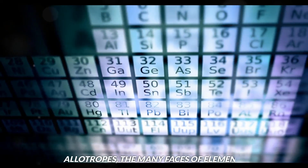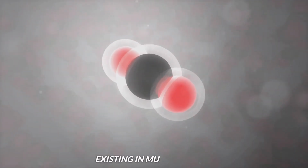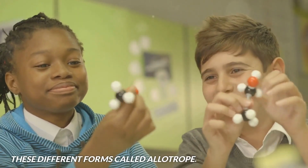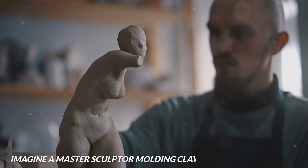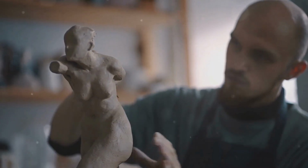Allotropes, the many faces of elements. Some elements possess a remarkable talent for transformation, existing in multiple forms with distinct structures and properties. These different forms, called allotropes, arise from the varied ways atoms of the same element can bond with each other. Imagine a master sculptor molding clay into different shapes, each possessing its own unique beauty and purpose.